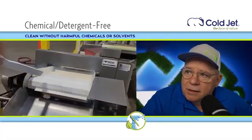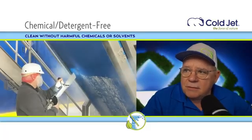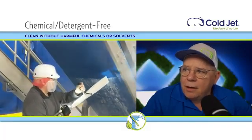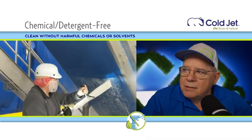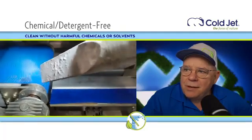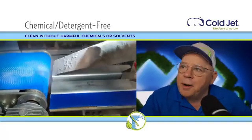Here, look how well it's cleaning that conveyor system. It gets all down in the nooks and crannies and hinges of that thing. Look at this guy cleaning the underside of that conveyor belt. That is the easiest job in the plant. Same here. Intricate surfaces, very delicate, cleaning it right up.